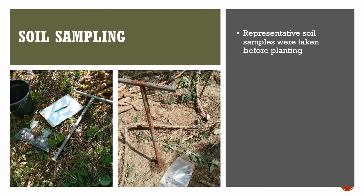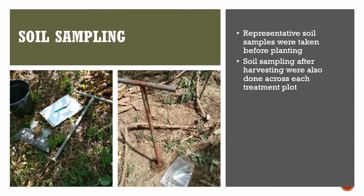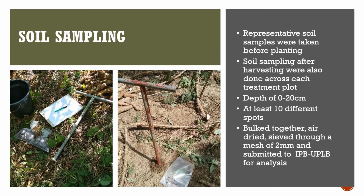Representative soil samples were taken before planting and after harvesting across each treatment plot within the depth of 0 to 20 centimeters from at least 10 different spots. The samples were bulked together, air dried, sieved through a mesh of 2 millimeters, and submitted to the Institute of Plant Breeding, UPLB, for analysis.